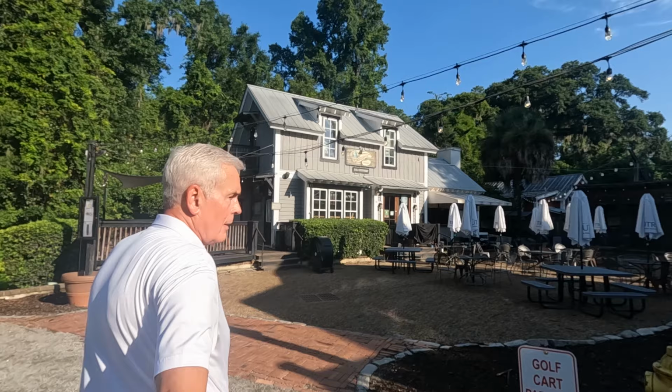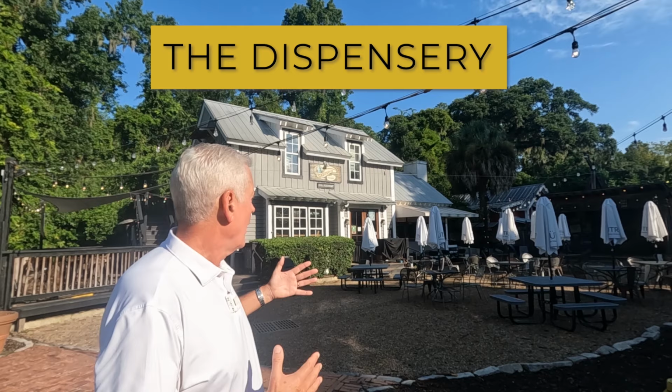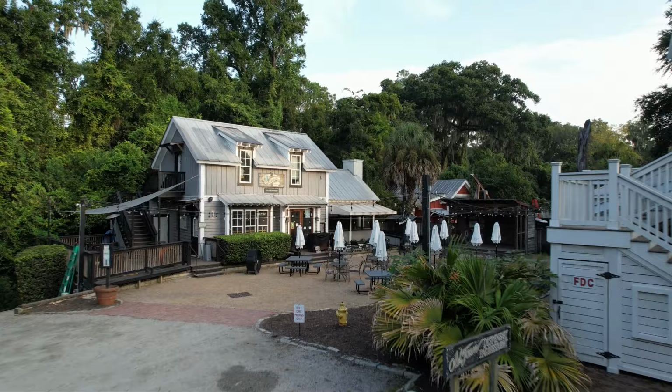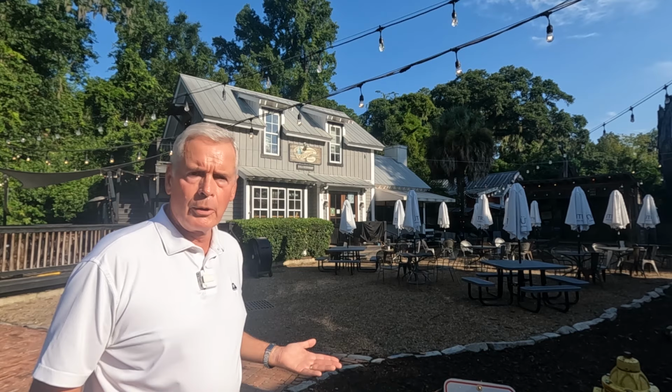Old Town Dispensary, super popular. They have a band here a lot of times. People sit out here and have their dinner. I mean, it's super casual, but a fun place, kind of tucked in the little back here. They used to have the farmer's market just right up here. They changed the location, but they have the farmer's market in Bluffton every Thursday between like 10 and 2. All the local farmers bring in their produce and things like that, so we shop there quite a bit. But this is a popular place.